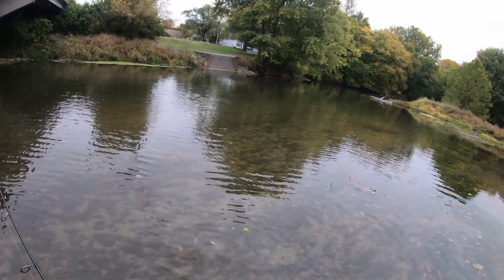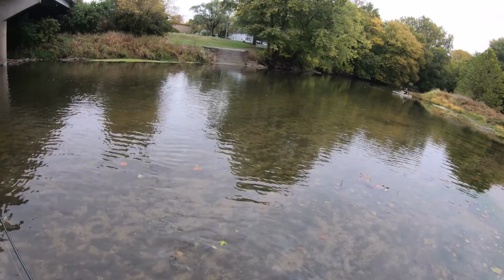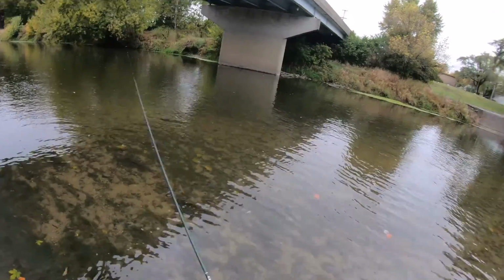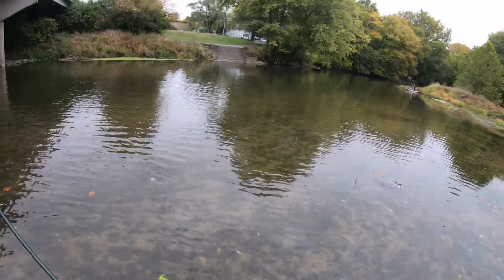What? Fish on a tube. Did you? Yep, right now. Awesome. Nothing huge, but it's a fish. Under that, in that little tree thing, looked really good.